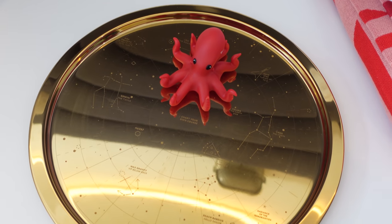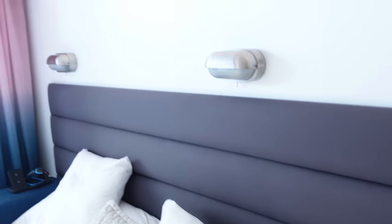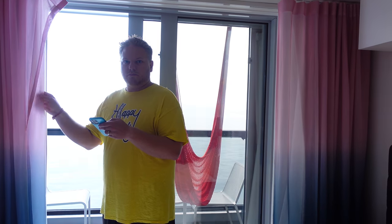I'm back in the room, and not only am I reunited with Inky, but also, ba ba ba ba ba. It's Matt in the shadows.